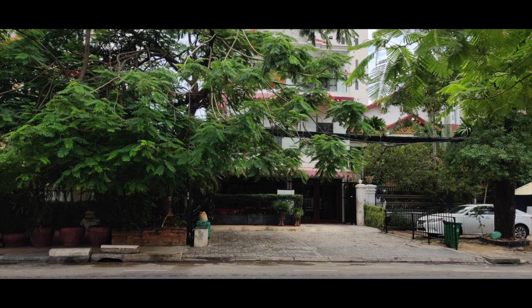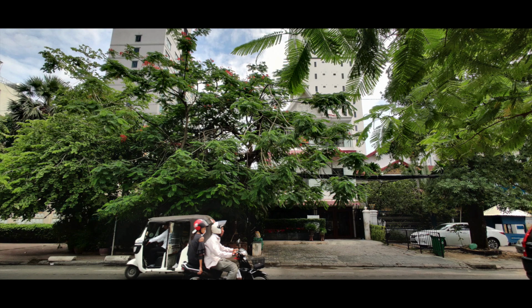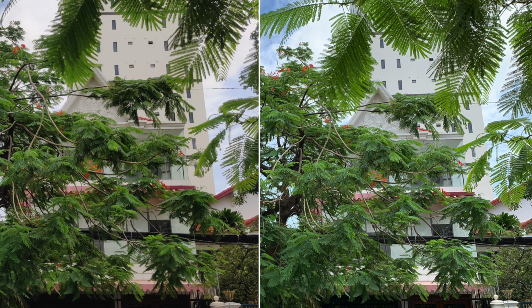Okay guys, so can you guess this one is from what device? Well, it's actually from OnePlus 7 Pro. Now let's jump into the two photos comparison. Can you guess what is the photo on the left and the right from? Well, the left photo is from OnePlus 7 Pro, while the right is from iPhone XS Max.